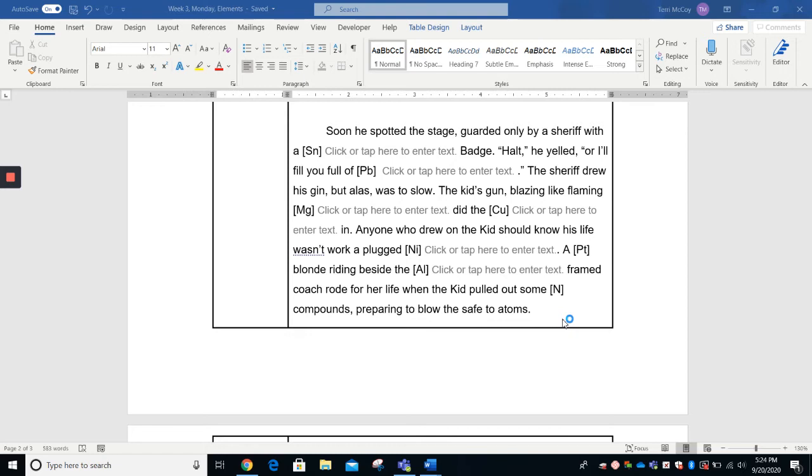"Halt!" he yelled, "or I'll fill you full of lead." The sheriff drew his gun, but alas, he was too slow. The kid's gun, blazing like flaming magnesium, did the copper in. Anyone who drew on the kid should know his life wasn't worth a plugged nickel. A platinum blonde riding the aluminum-framed coach rode for her life when the kid pulled out some nitrogen compounds, preparing to blow the safe to atoms.